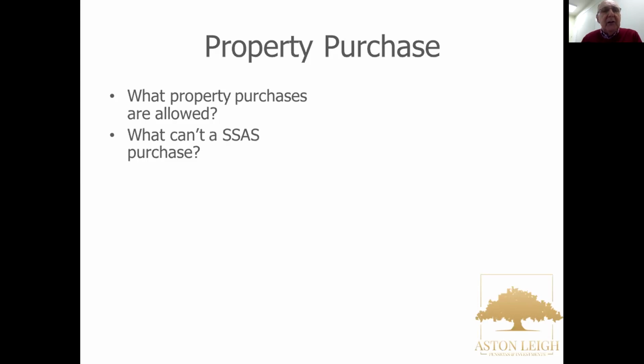So what can't a SSAS purchase? Most people would like to buy residential property with their SSAS, but this is only allowed in certain circumstances. The residential part of the property must be an integral part of the commercial part of the property. An example of this would be a flat above a shop, which is occupied by the shop manager as part of their terms of employment. It's important to remember here, though, that the employee cannot be connected to any SSAS member.